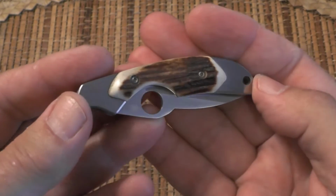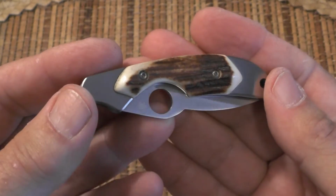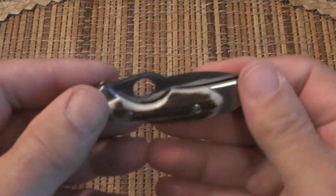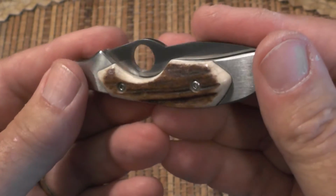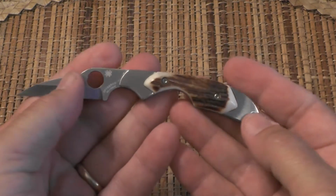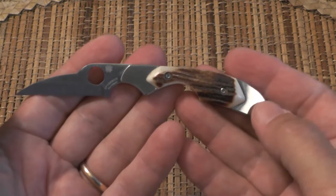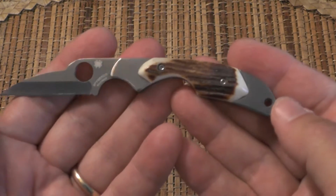This one is stag, and let me give you several looks at it from different angles. I like the way the sun reflects off of it. Here's the other side. The other cover materials, though, were jigged bone, carbon fiber, and then just plain stainless steel. The jigged bone and the stag are my 2 favorites.